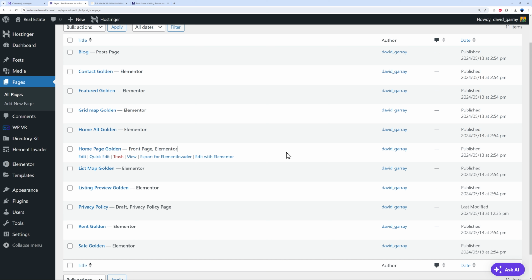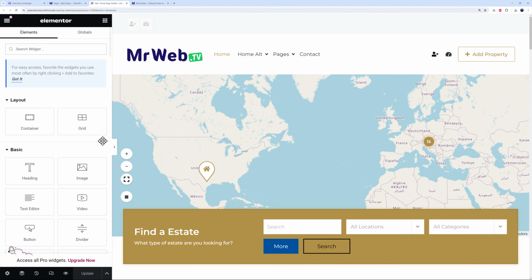That's actually in place at the moment. And this is the one, it says front page. And to edit this page, all you have to do is edit with Elementor. So right click on it, open in a new tab. So you have your backend here, and then right here is the Elementor page.